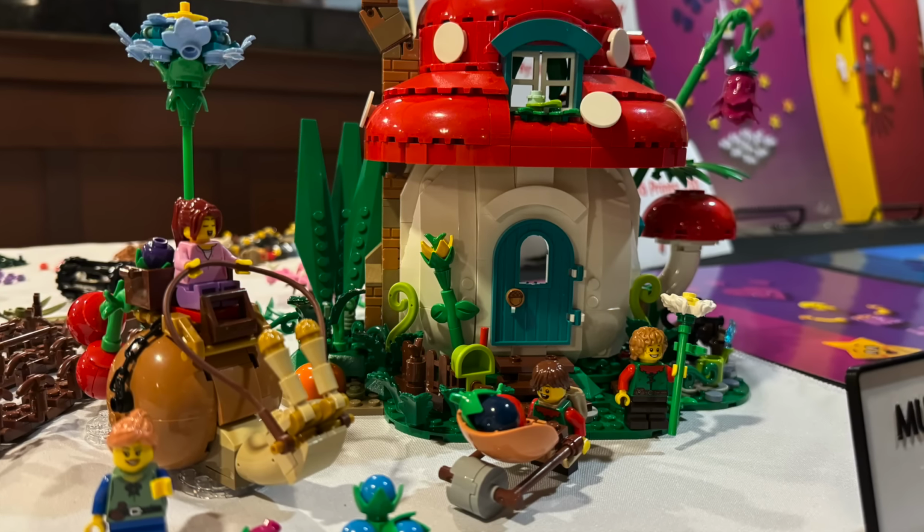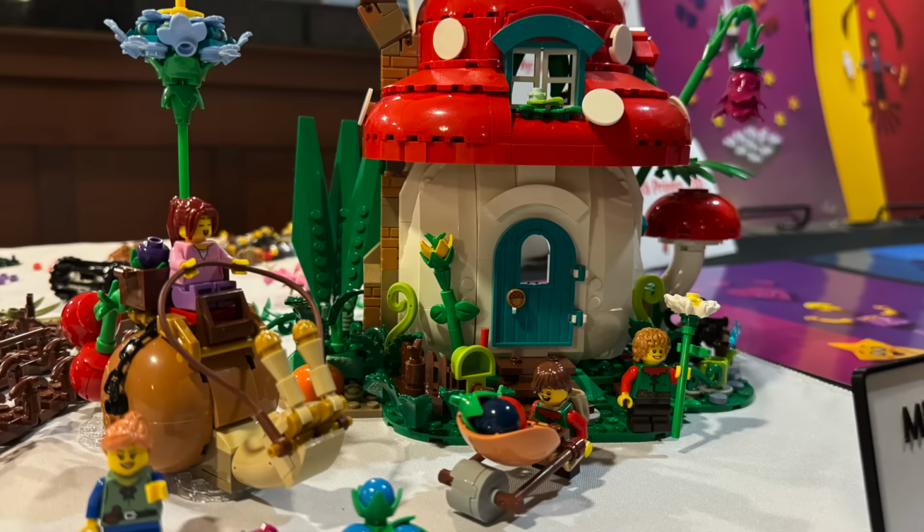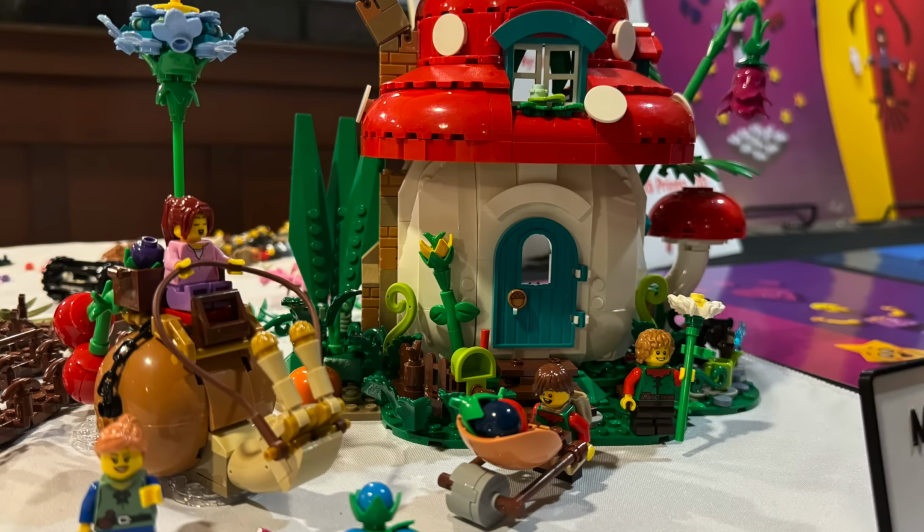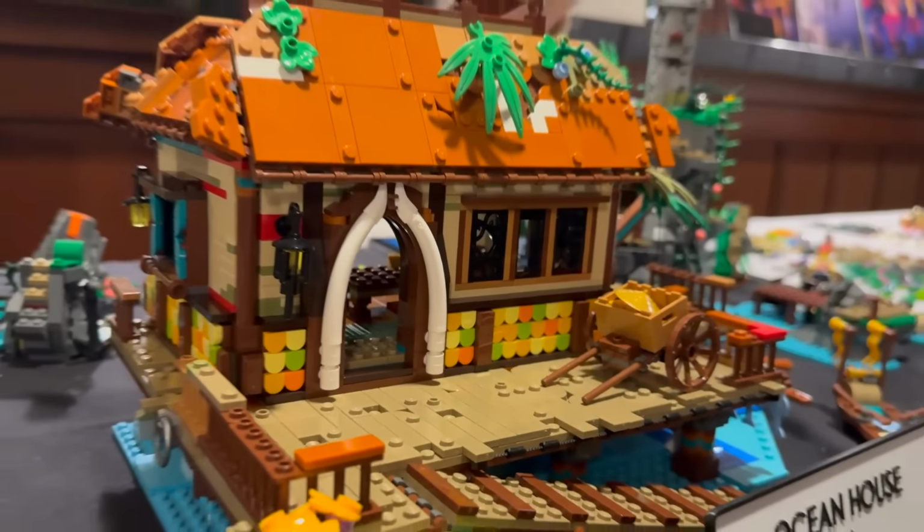It does come with 3 minifigures as well, which is a really nice touch. But now, let's move on to the final set, which is the Ocean House by Harry Finkel. So here's that Ocean House.